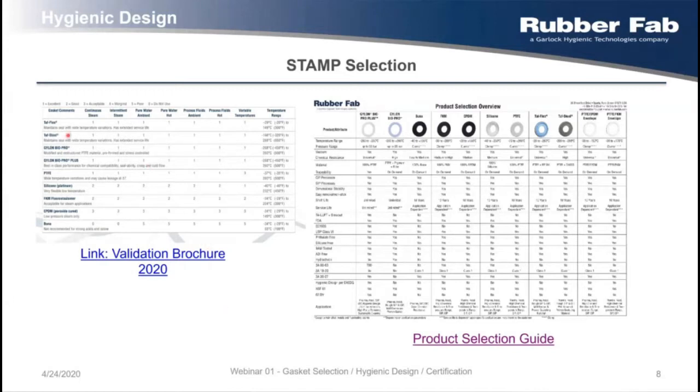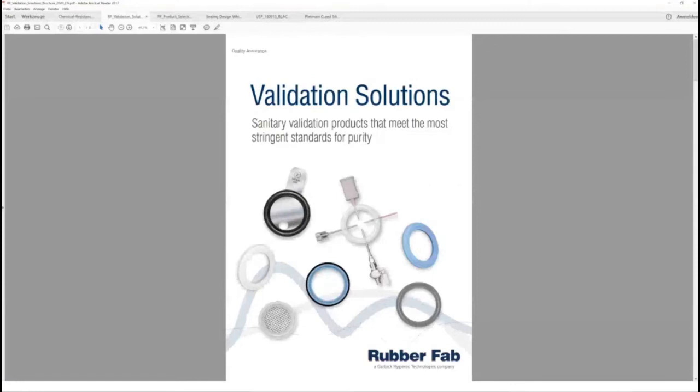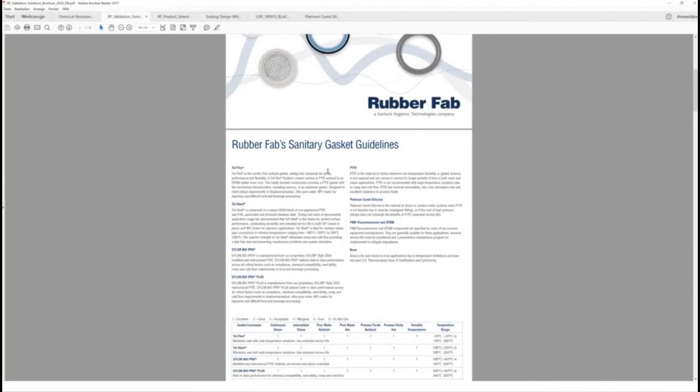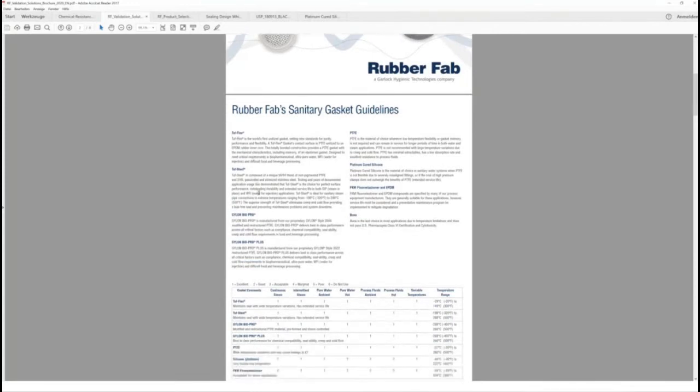On this left side, you can see a screenshot of our validation brochure 2020. I can also show you this one. It should now be visible for you. So in this 8-fold, which we made, I think, half a year ago and sent out to you, we have a lot of information about our products on this second side, where we explain our standard materials.